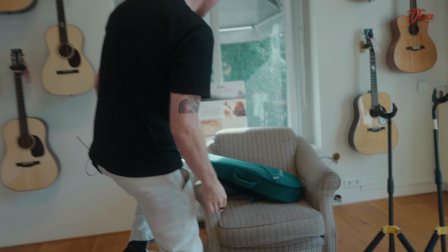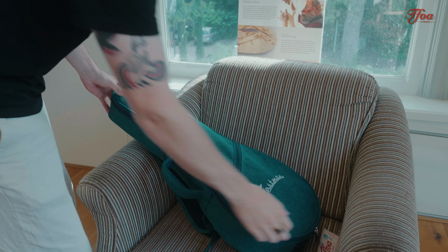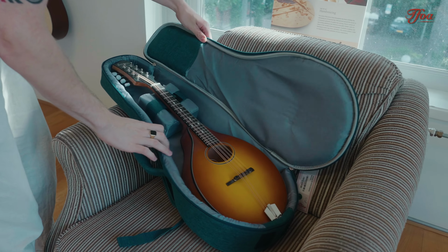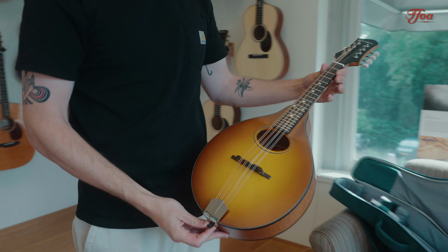Some of you already spotted this really tiny gig bag over here. This may be the cheapest guitar we ever had in our New Arrivals episode. Sorry, it's a small guitar.